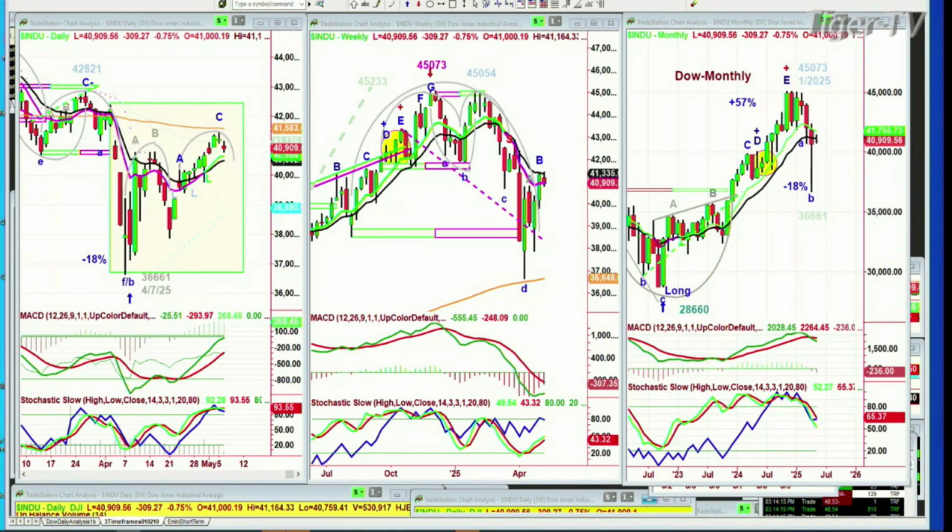And in this environment, I just have to look at it purely technically. And the technicals right now on the daily chart say there should be a high at least to the 41,583 level, which is the 200-period exponential moving average. So that's my stance right now.